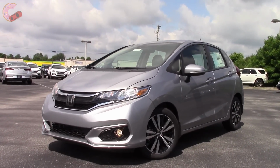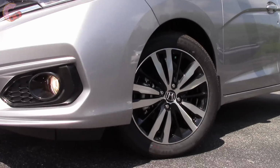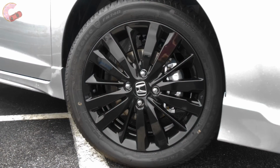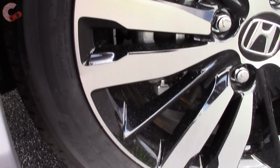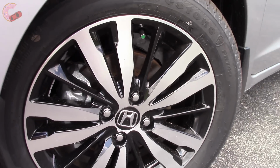For the wheels, there are 3 possible options, topping out with these 16 inchers. These are standard on the EX and EXL, but the Sport also gets 16-inch alloys just finished fully in black. Finally, at the lowest end, there are 15-inch steel wheels with hubcaps. As far as the brakes, they are 10.3-inch ventilated discs in the front, and 7.9-inch drum brakes in the rear.